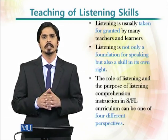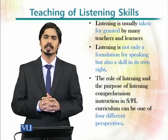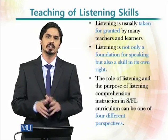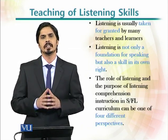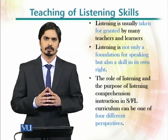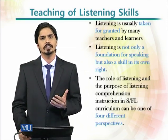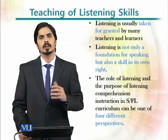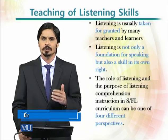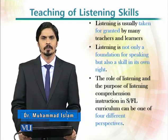But listening is usually ignored, sometimes because of the lack of awareness among teachers, and other times because of the lack of the equipment which is necessary for implementing listening skills activities within a classroom. We could see that listening is not only a foundation skill for speaking or communication skills, it's also a skill in its own right. So it should be emphasized, especially within a second language classroom.